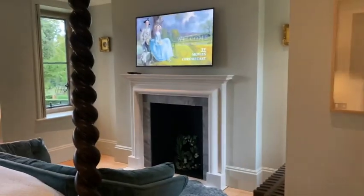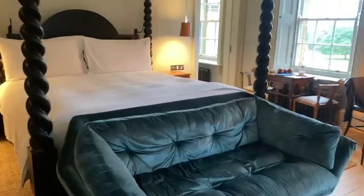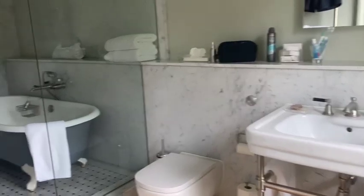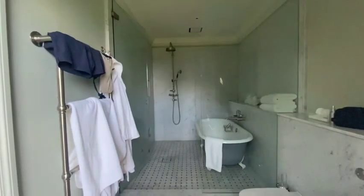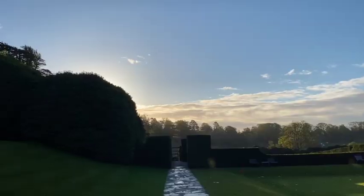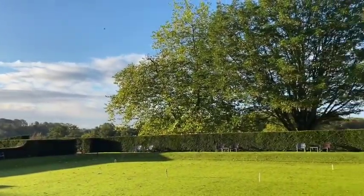So as you can see, the same style with a nice green sofa, 4-poster bed, and a bathroom. And the bathroom. So a bit smaller in this category, but still very luxurious in style. This was Zoe's bedroom that you just briefly saw, and now the view of the garden.